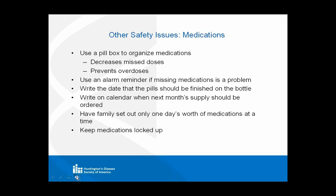Use a pill box to organize medications. This can help to decrease missed doses as well as prevent overdoses. It is important to know whether or not missing or adding a dose of specific medications can cause problems, as well as knowing what those problems would be.